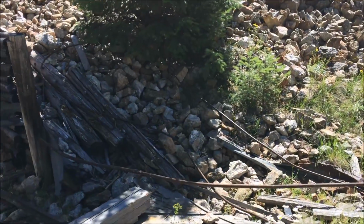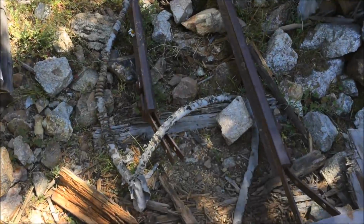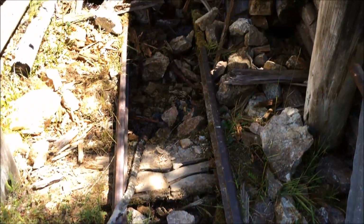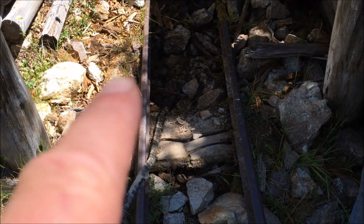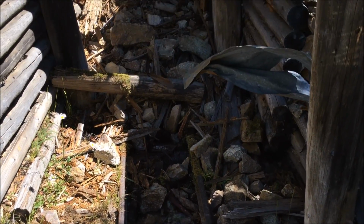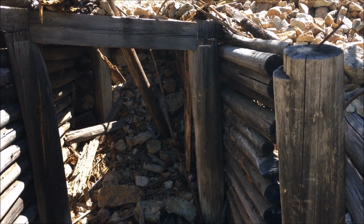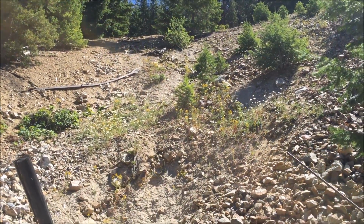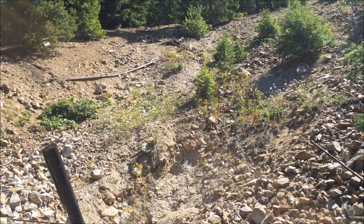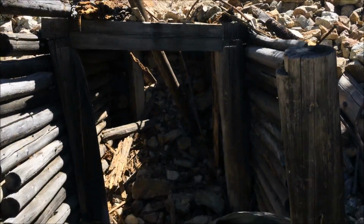So here's that mine shaft I was telling you about. You can see right down here at the bottom, you can see the rails right there leading back into the shaft. You see the water coming out right here of the shaft itself. But it goes back into that mountain. I'm not sure how far, but I know that up top, up there, there was another shaft that we drove over the top of. So I'm sure they're interconnected down through here.